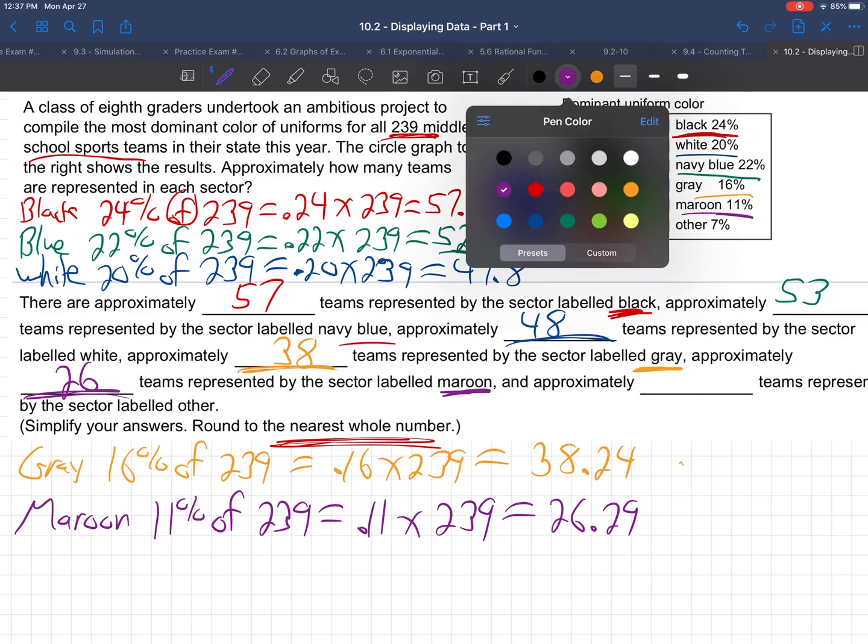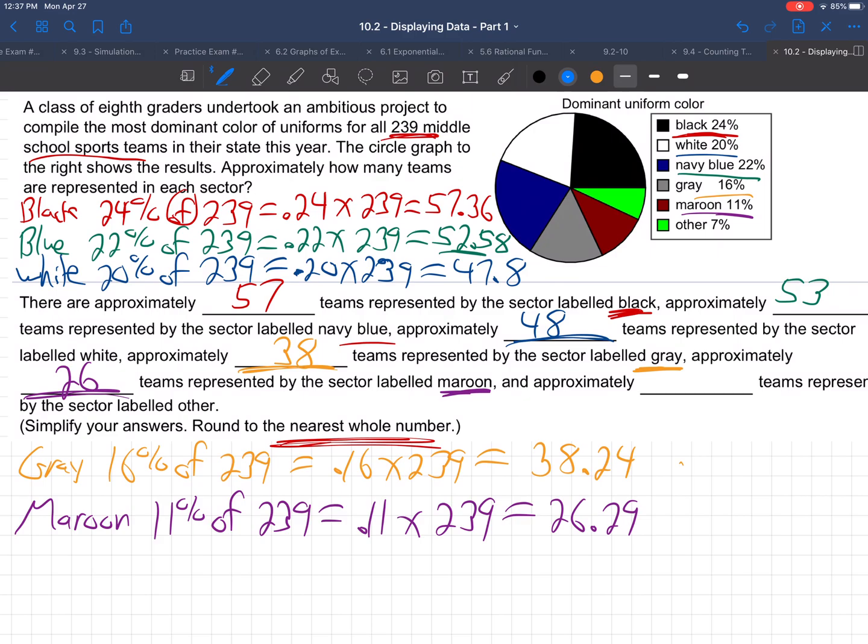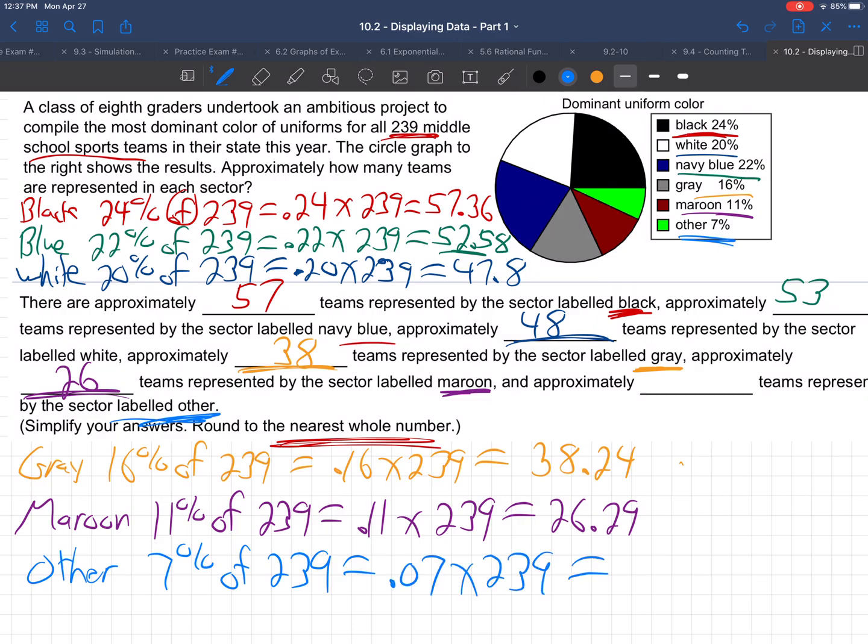Finally, the last one is other. Other is 7%. So 7% of 239. That's 0.07, because the decimal needs to go back 2 places when you go from percentage to decimal. Times 239, I'm getting 16.73. That rounds to 17 teams were other than those listed colors. So to find a percentage of a number, you just multiply the decimal version times the number. There we go.